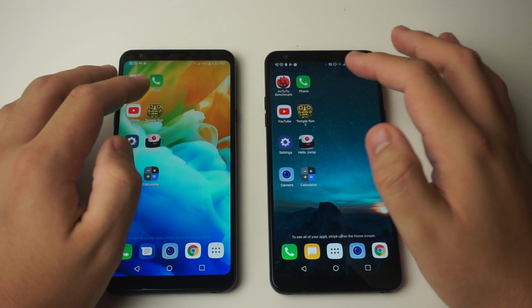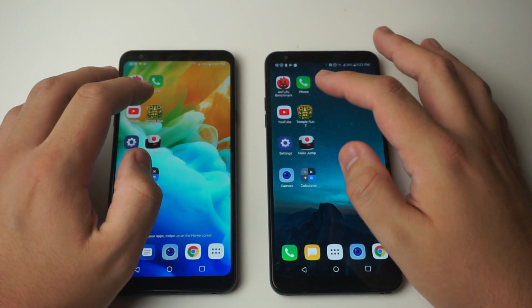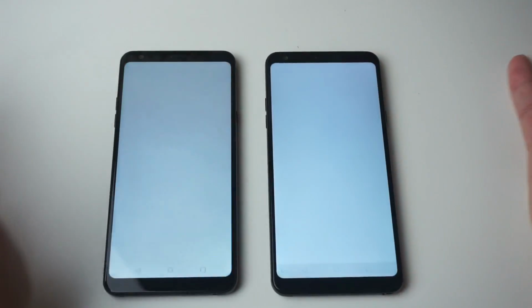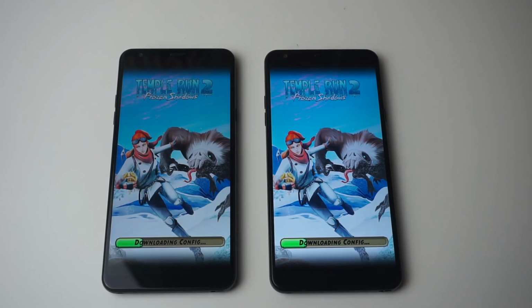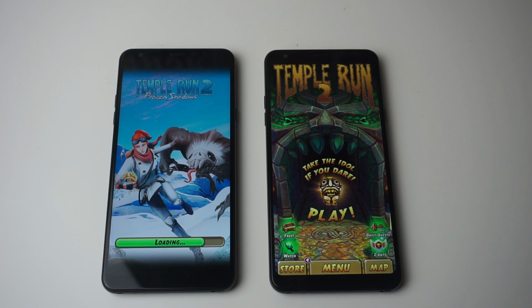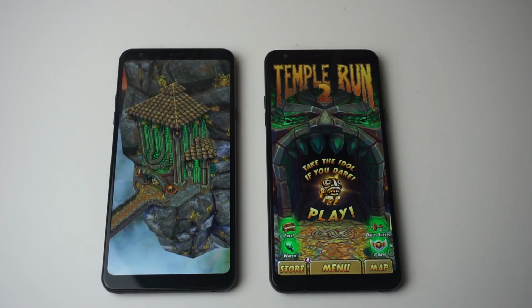Next thing we have right here is Temple Run. Now this is going to take a little bit more power, so let's go ahead and do this real quick. 3, 2, 1, go. Looks like Metro PCS version booted it up first. Wow, killed it by a lot.